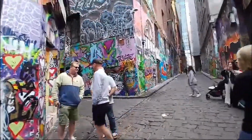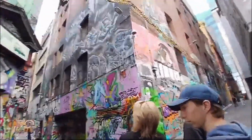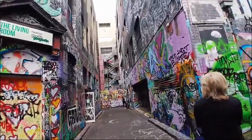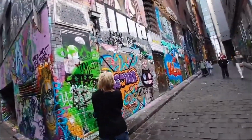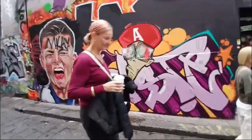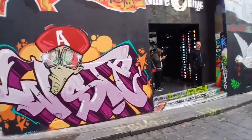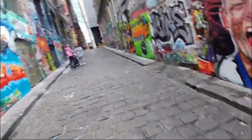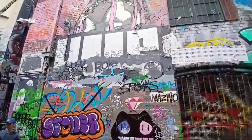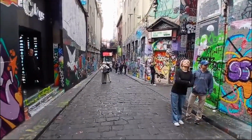And it even goes up. How in heaven's name they got up there, I don't know. But there we go. Even the staircase way back there, completely covered. There are quite a few people here filming this in this street. It's quite amazing that the council actually encouraged it. There you go, Hosier Lane in the city of Melbourne.